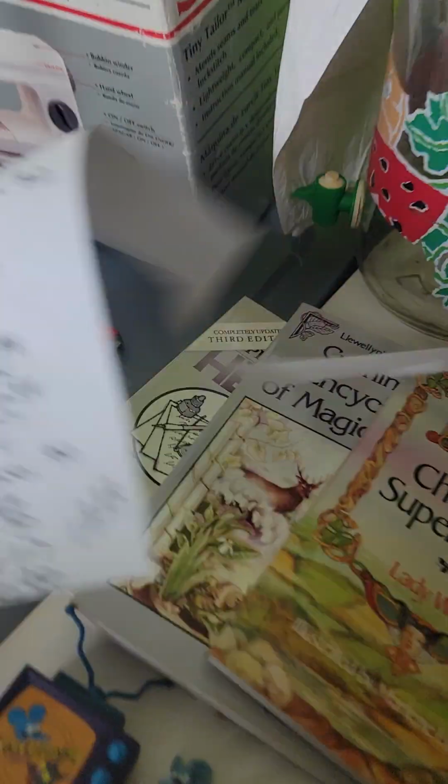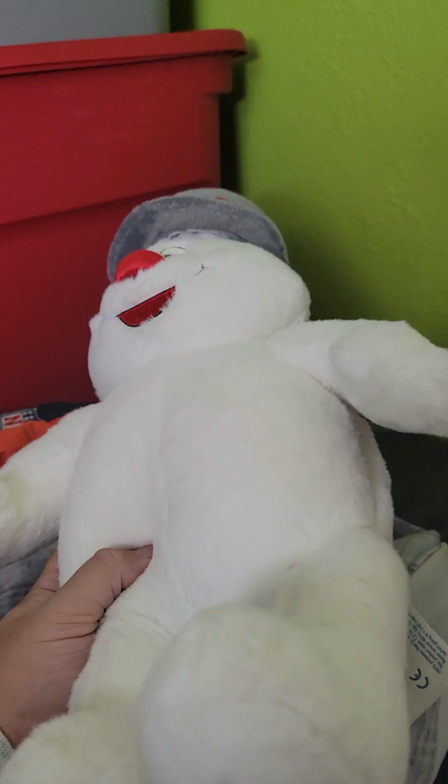$47 for the CC Filson on Poshmark. This Gangrene from 1994, 1995 sold for $40 on Etsy for the Oregon Duck. Quite a few more. I had to write everything down because we have so much. These Hurley shoes were $13. They were free, so just got rid of those. Frosty the Snowman was $14. He's a Build-A-Bear. He doesn't work. Also, he would have sold for a little bit more.